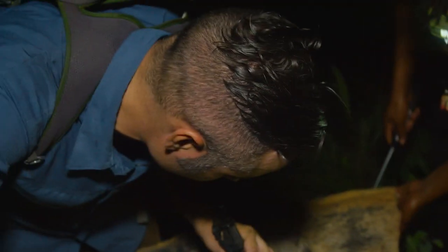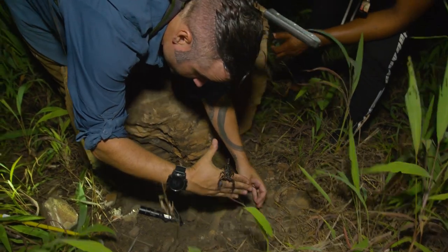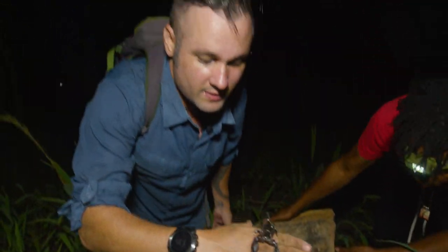Where did he go? Here? Yeah. So this is the emperor scorpion.